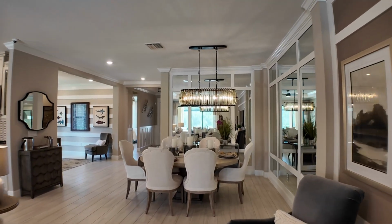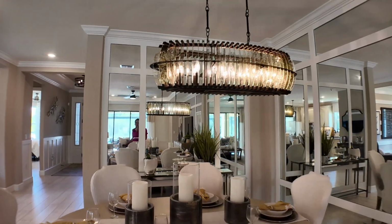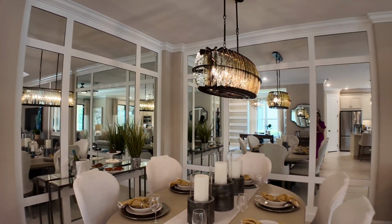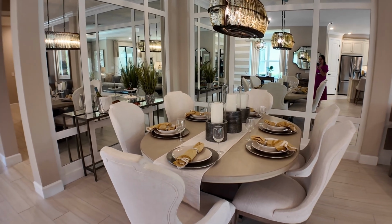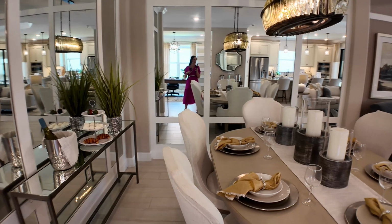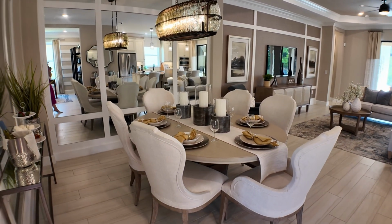And then we come here, it's not necessarily a formal dining room, but it is the main dining room area. So if you want to do a dinner party or something, this is nice. And then if you want to do just your everyday run-of-the-mill dinner or breakfast, you can definitely do that at the little bar area on the island. So pretty nice setup here.